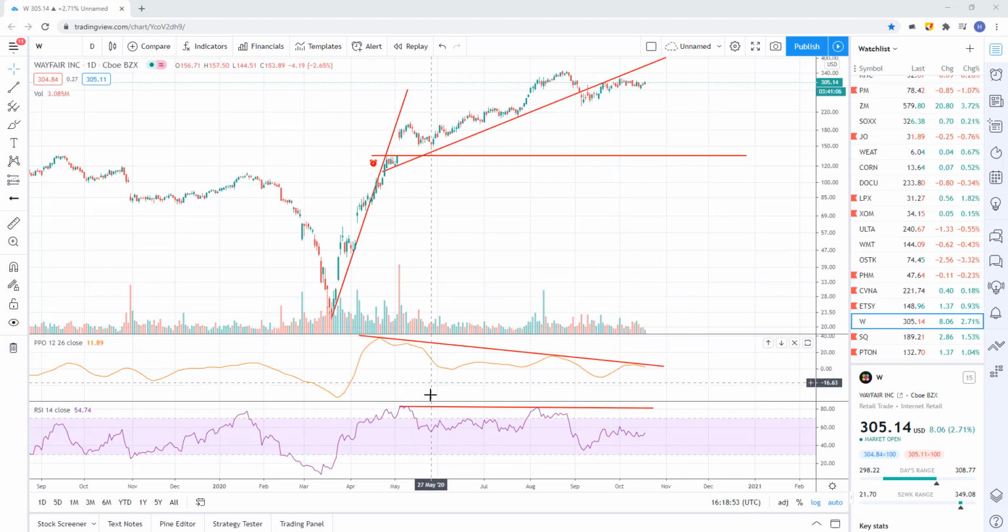W still looks good, negative divergence. We made an equal high on the RSI, but price made a higher high. So price was moving up while momentum was remaining flat. The RSI is not the best; I like to see the momentum fading and not going sideways. And price is now sideways, but the PPO is clear negative divergence.